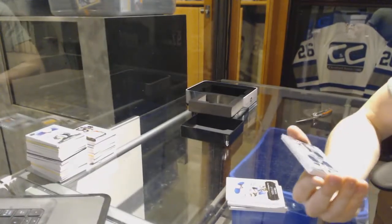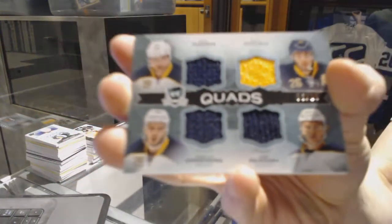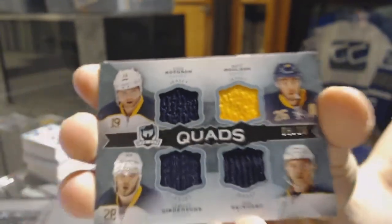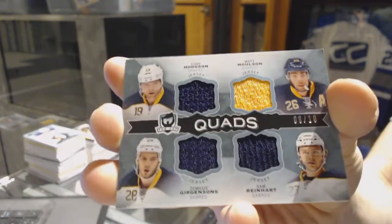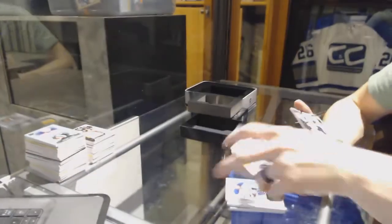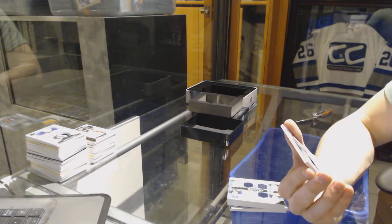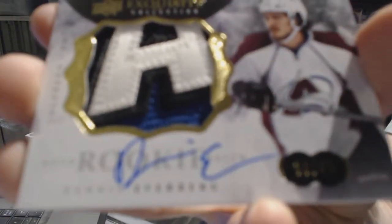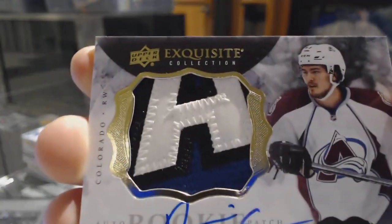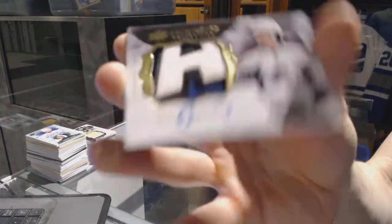We've got a quad jersey numbered 6 of 10 for the Buffalo Sabres: Cody Hodgson, Matt Moulson, Zemgus Girgensons, and Sam Reinhart. And we've got, oh, that's cool, an Exquisite rookie patch auto, number 33 of 45 for the Colorado Avalanche, Dennis Everberg.